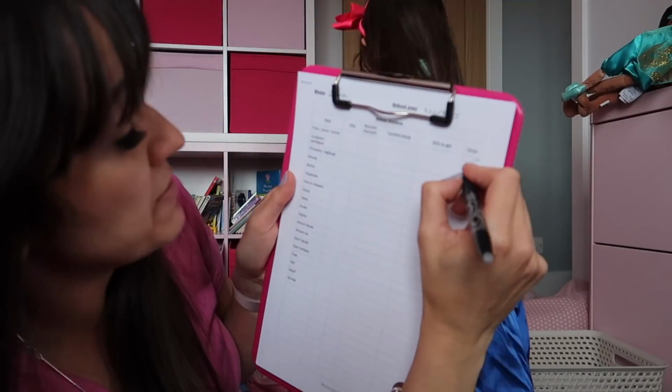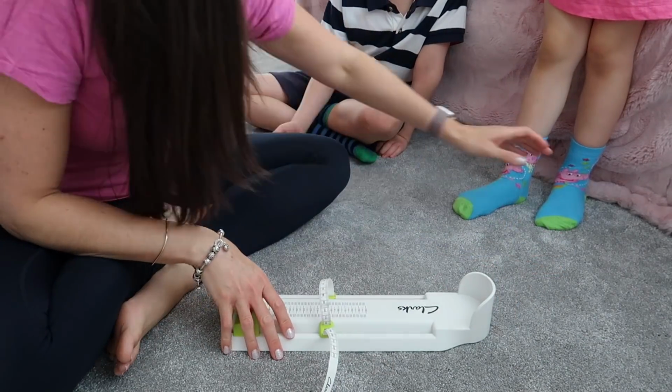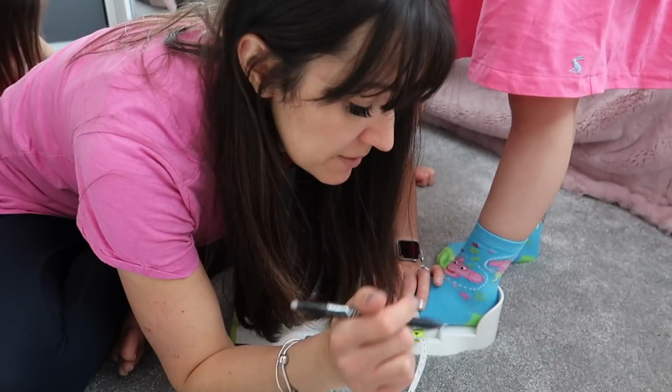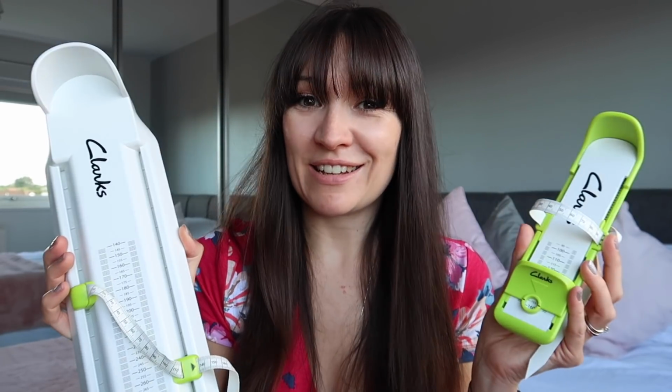On to shoes. If you saw my last haul video and my getting ready for school checklist video, then you will know that I bought these foot measuring gauges to save having to take my children out to get their feet measured. So I measured their feet and I have bought the shoes online. Let's take a look at what I got.